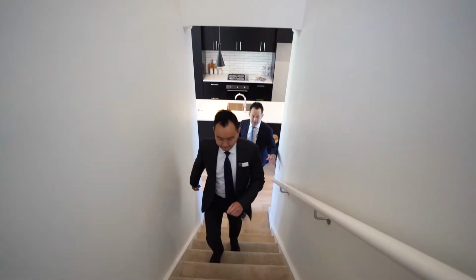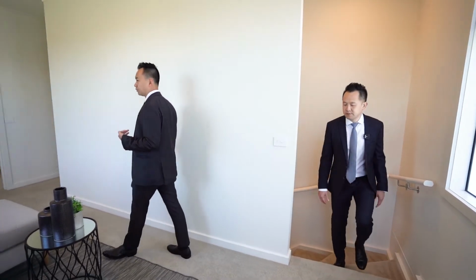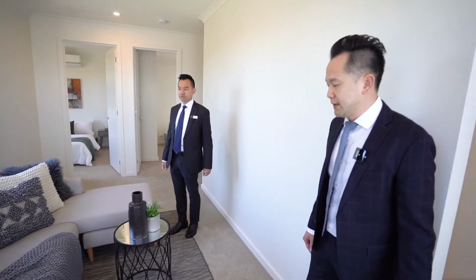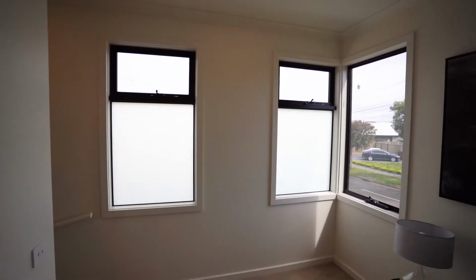It's a nice carpet color as well. I love that it's a light color. Like a lot of townhouses, they just go with charcoal, but this one at least uses a little bit of a light color. Because you're facing north, there's a lot of natural light coming in. Oh, I can see that. Yeah, it feels very light.